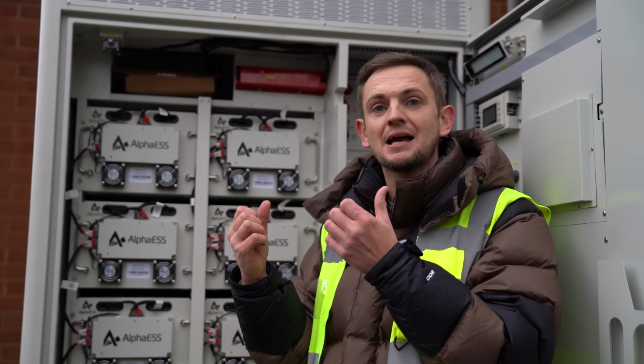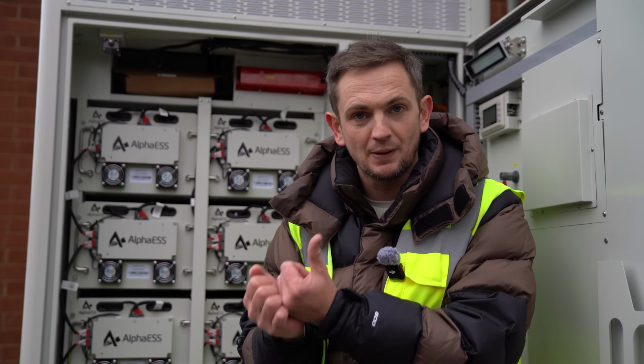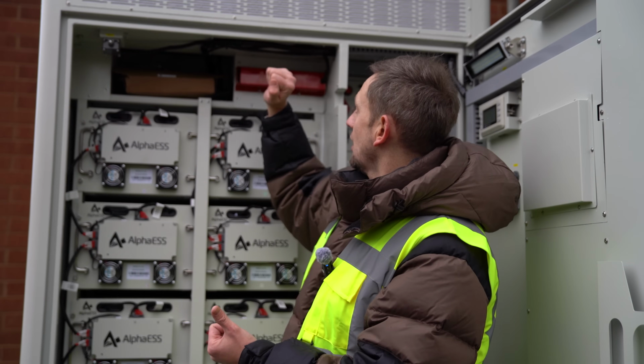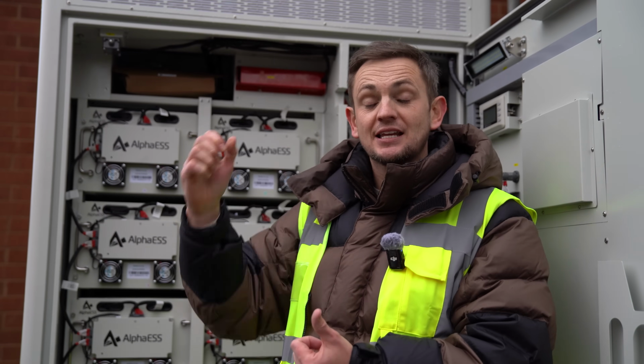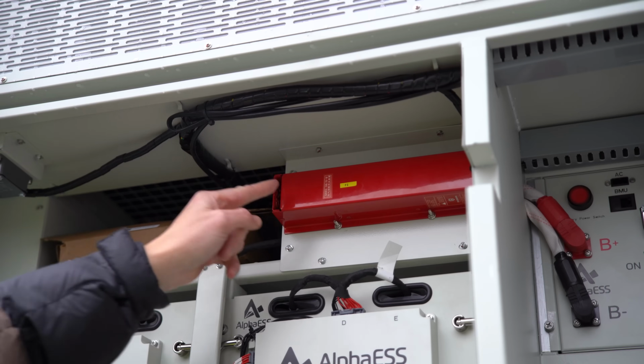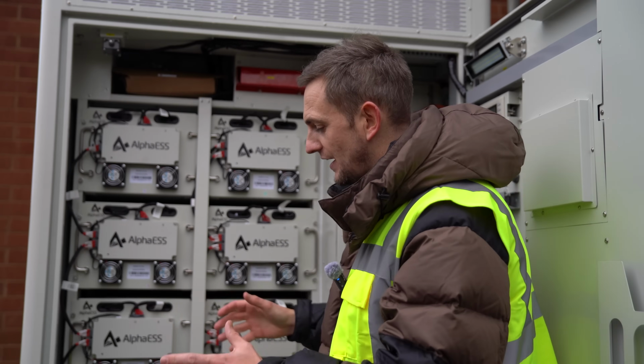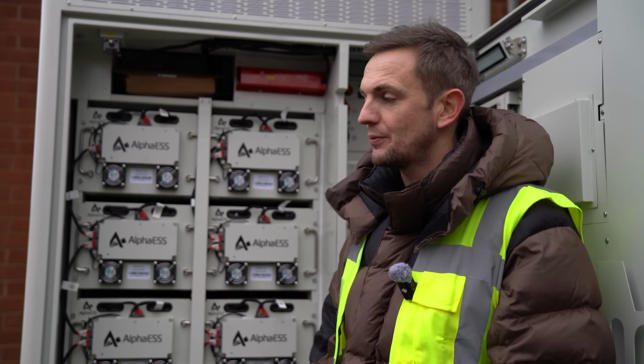Not only are they temperature regulating the actual battery internals via that air conditioning unit, but they've also got a pyrotechnic extinguisher system. So if it detects a fault, this ignites and extinguishes any potential fires, and that's why it's all separate in the unit.